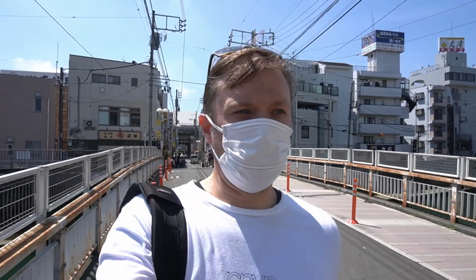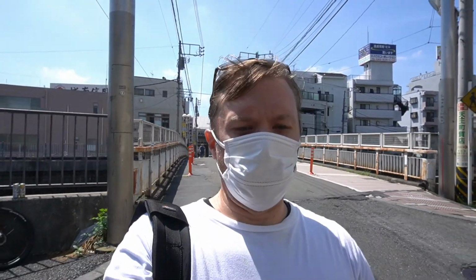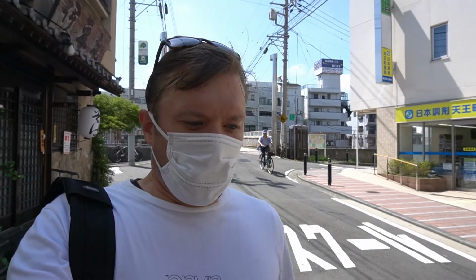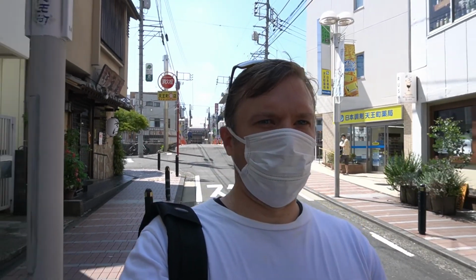If I continue down this street, I should run into an area that is known as the Kofukuji Shotengai, or shopping street. Shotengai are a lot of them are very Showa era, which is like mid 20th century, and so that atmosphere is really kind of cool. And it's kind of what you would refer to as a main street in the US, or I guess a high street in the UK.